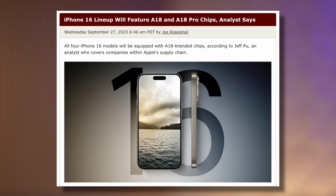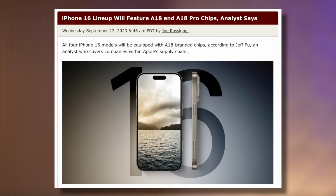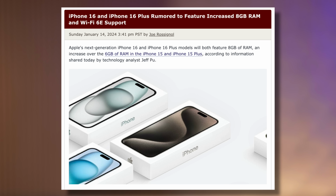Moving on to number five, we all know that Apple's coming out with their new A18 and A18 Pro chips for the new iPhone 16 lineup, both with 8 gigs of RAM, and the expectation is that they're gonna be fully redesigned from the ground up with larger dies and giving us a bigger boost in performance than what we got with the A17 Pro.